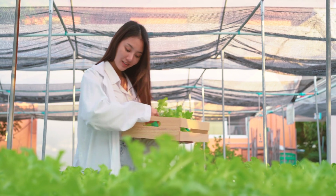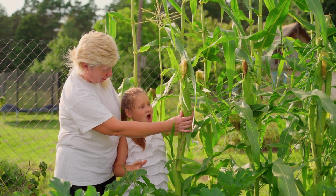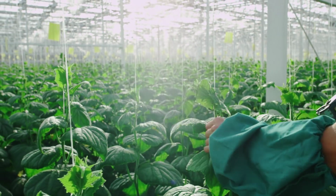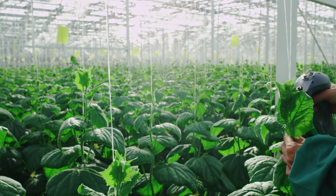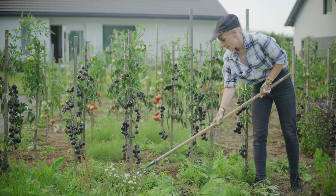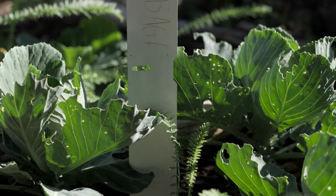But let's look at it differently. Nature has already created plants with incredible built-in defences. Their secret lies in special compounds, rapid growth, or simply the fact that pests just aren't that interested in them. Our job is simply to identify these resilient varieties and give them a good spot in our garden.